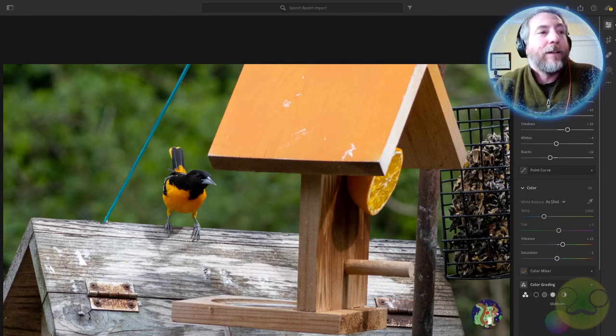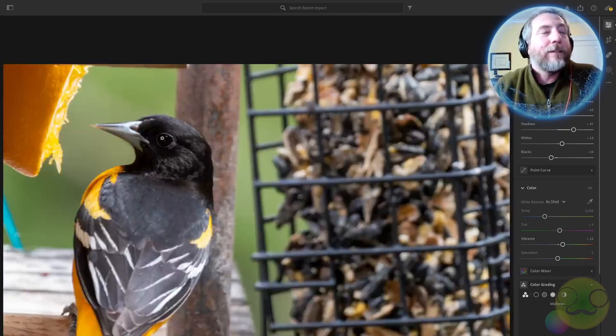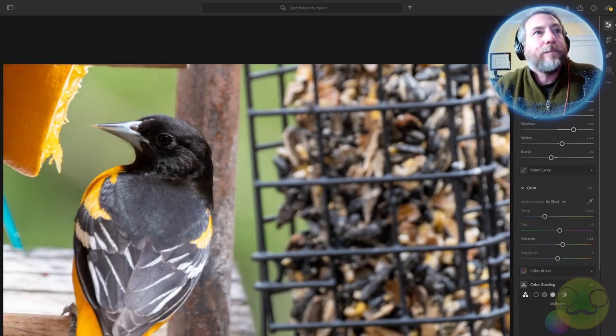And I came back, I opened up the window, and then I just sat there and stared at my bird feeder for like 3 hours waiting for the orioles to come back, and it did. So here's a little bit of that Baltimore Oriole when it got a little bit closer.